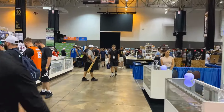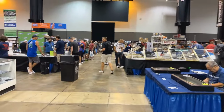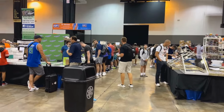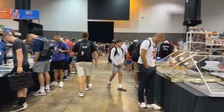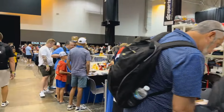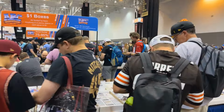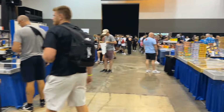So this is the right side when you enter. More of the old school dealers. There'll be pockets where it's crazy busy. Right here, it's a little looser. You can see over that way, fairly full. Value boxes getting crushed.